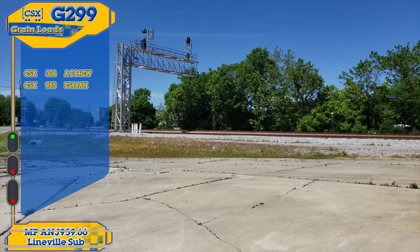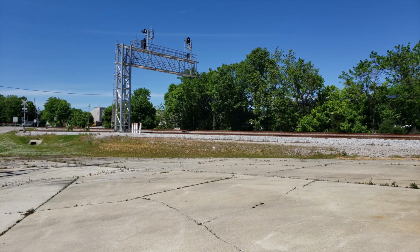All right, rolling up the rails, we got lots and lots of grain. This is G299. By the way, once the graphics disappear, take a look at that station wagon, second guessing on beating the train. It's off to the left.